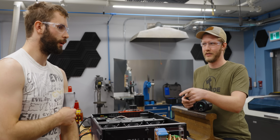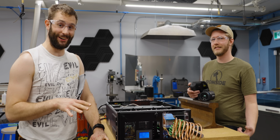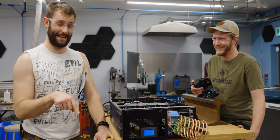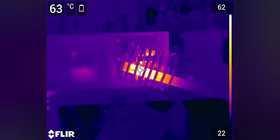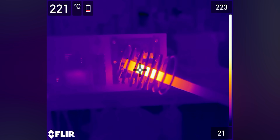So you want us to have eye protection and you just grabbed a face shield. Why? I don't know what's gonna happen. If this works way better than I think it's going to, and the steel just gets ridiculously hot really quickly, I just don't wanna risk it. Oh, that's a lot. Oh yeah, that's working pretty well. Oh my lord, it's already smoking. 200. Wow, that's going up fast.